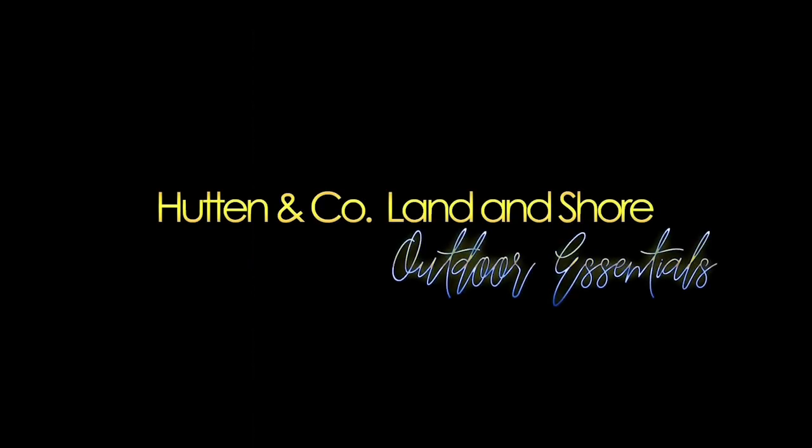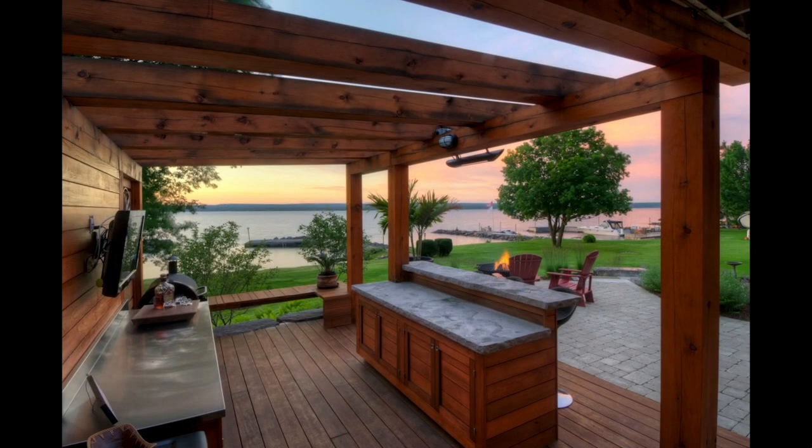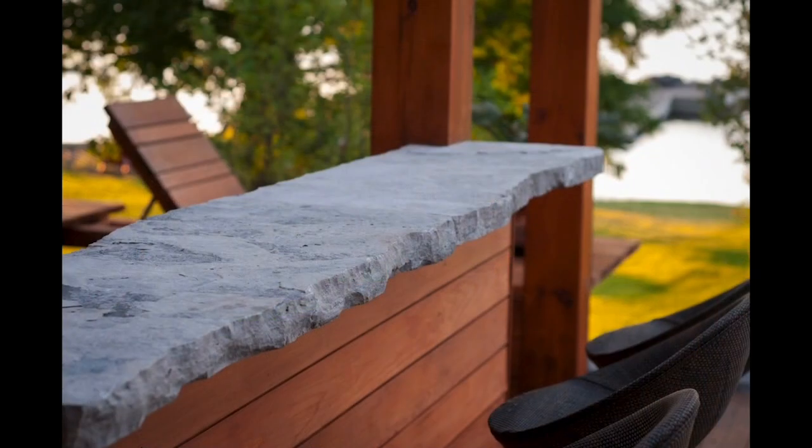And another two, Hutten & Co. Land and Shore. Outdoor Essentials. Wood screens act as privacy from the neighbors, a canvas for art, and a backing to mount the TV.